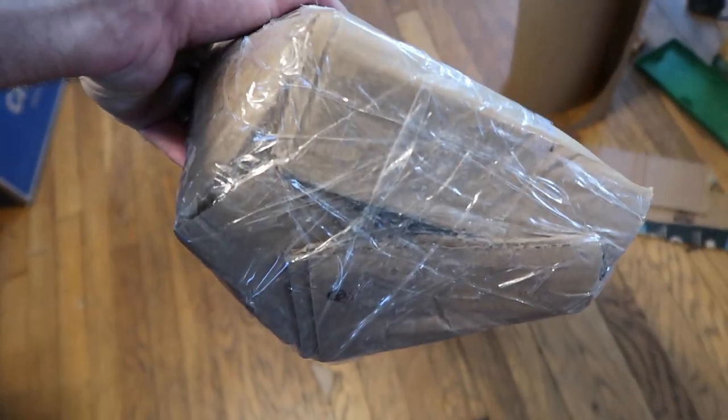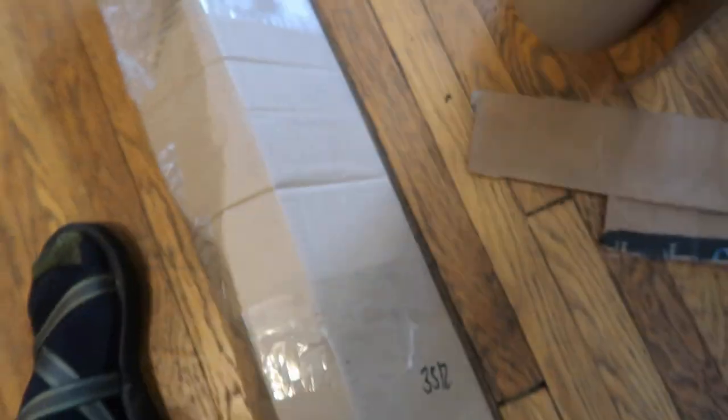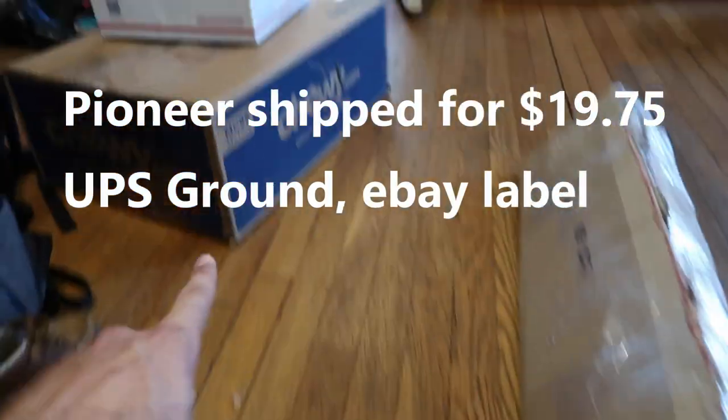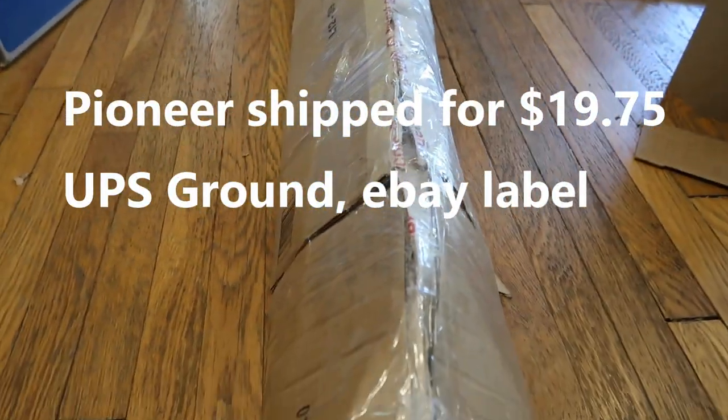One set of, we're gonna cut that out. One set of golf clubs. So there are the ends. I was able to kind of cut or score with the knife and then fold it over. So it actually came out pretty good. I'll follow up with you guys at the end what this one shipped for and then what the Pioneer shipped for. So you can kind of see that shipping isn't all that crazy.